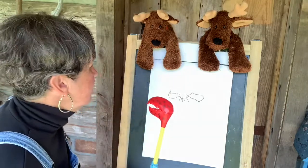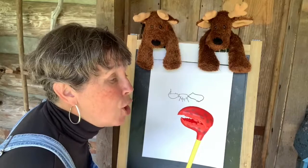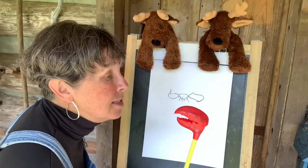Yeah. Do they have eyes? You know what? Insects have really cool eyes. A lot of them have compound eyes. So when I look at you, I see one claw. When they look at you, they would see lots of claws. Cool.